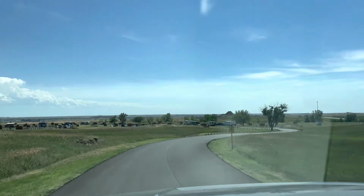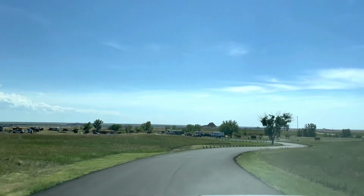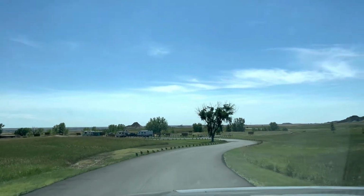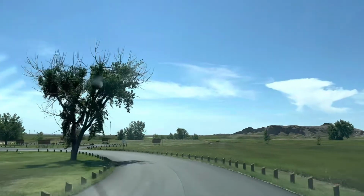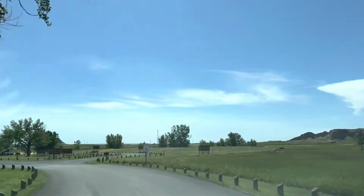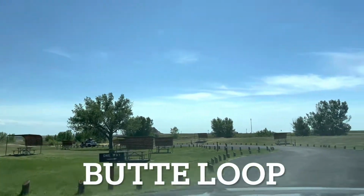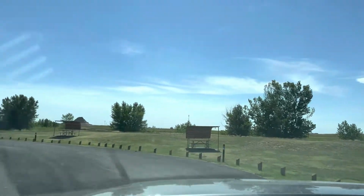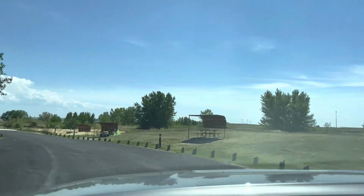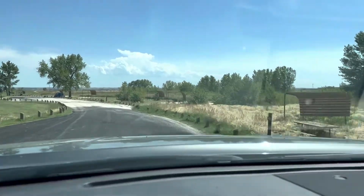So Cedar Pass consists of two large loops in the campground. Some of the spots have electric, the other spots are dry camping. So you need to be very careful when you're selecting your sites, if you're looking for electric, that you pick an electric site. The first loop I'll show you is Butte Loop, which is a pretty nice loop. It's up against the prairie on the outside part of the loop.